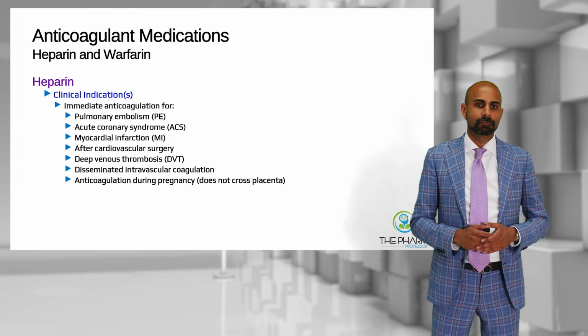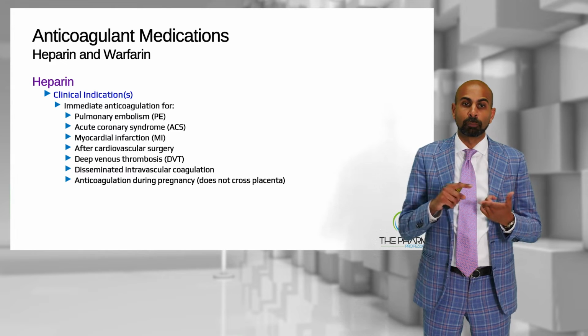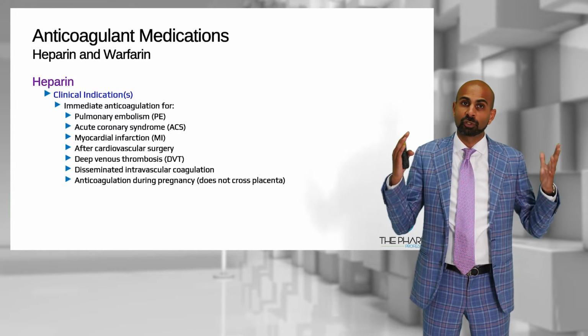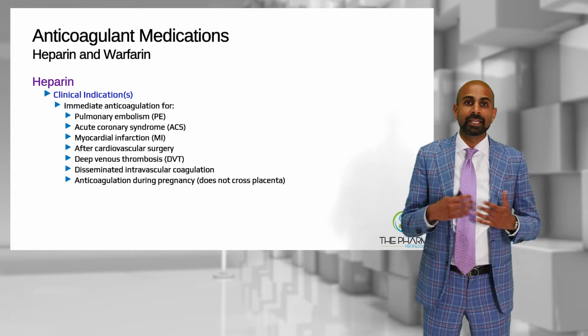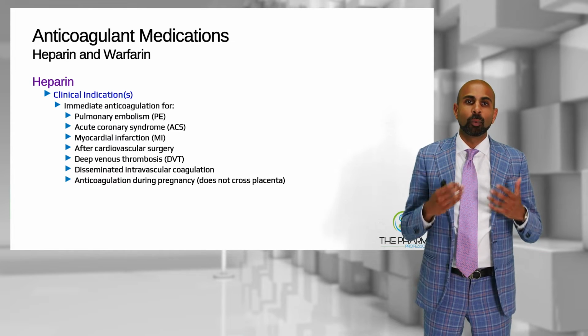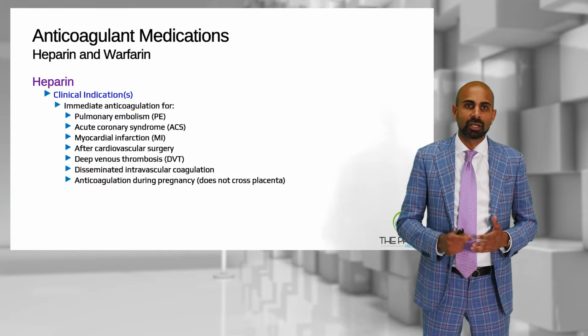Let's talk about heparin. Heparin is used for immediate anticoagulation for pulmonary embolism, acute coronary syndrome, MI, as well as after cardiovascular surgery. We can also use it for DVT and disseminated intravascular coagulation, or DIC, and we can also use it in anticoagulation during pregnancy because it does not cross the placenta.